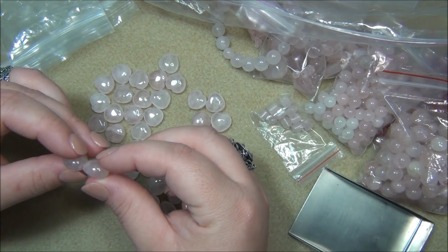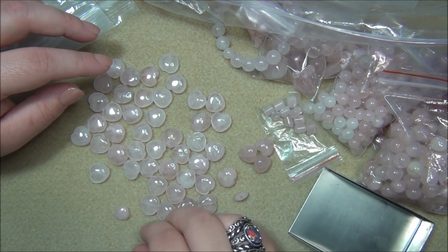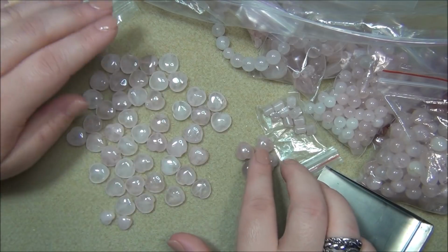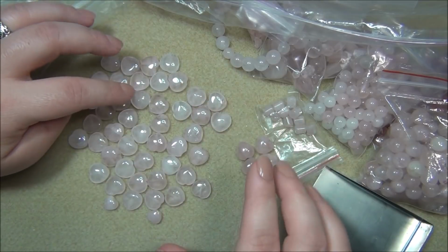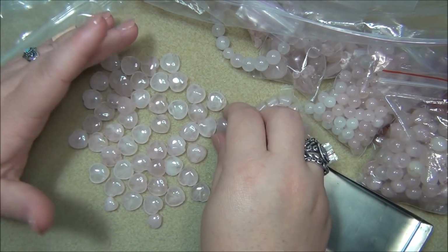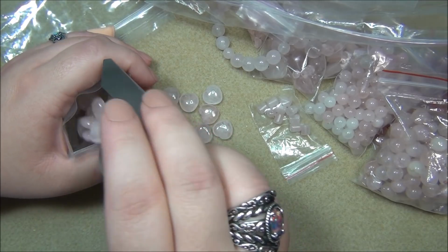Wait a second. Do I have a couple different kinds? These here are thick. These are flatter. I think... Yeah, look at that. I might have different kinds. Those two are small, of course. But these are really thick compared to those. Sometimes you barely see a difference, and then when you start grouping them together, you can see that, oh yeah, they are different. But they blended in before, and you never noticed that they were different. Alright, so this is all the rose quartz. I'm going to put this back, and then we're going to move on to the next one.